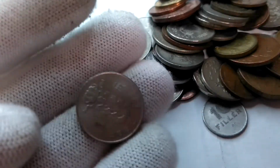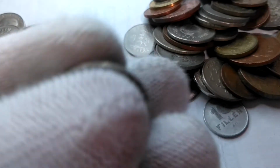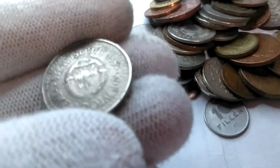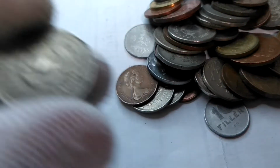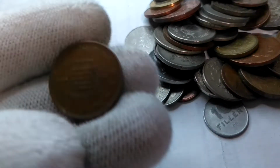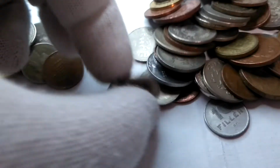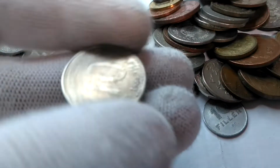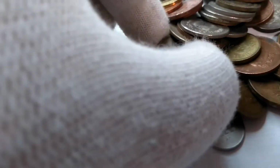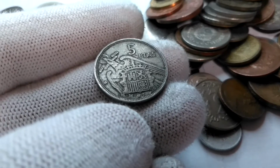Another Belgian 1 franc. Another Yugoslav 10 denara. If anyone has watched any of my previous videos, we've seen so many of those. British 1p. This is the portcullis one this time, though, rather than the shield one. Another Yugoslav 10 denara, a little nicer color here. Let's continue on. We got a Spanish 5 peseta.